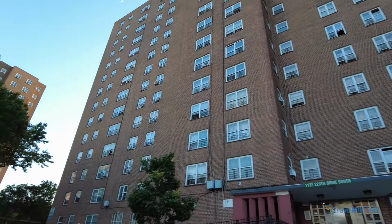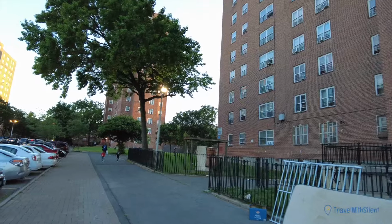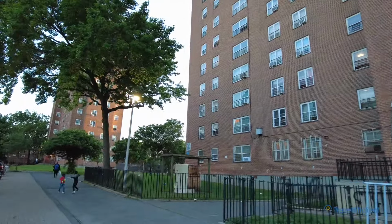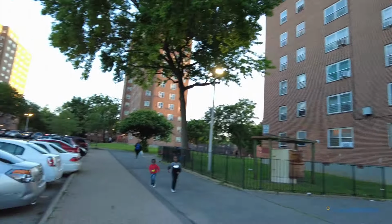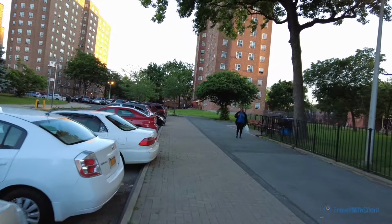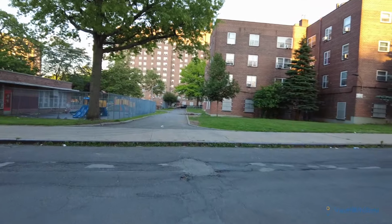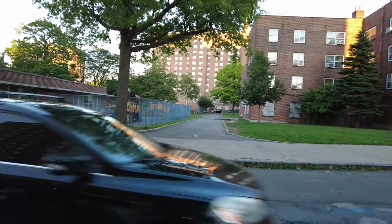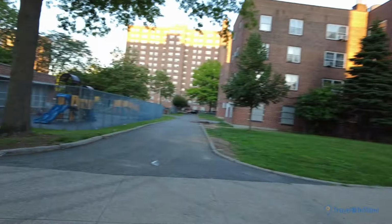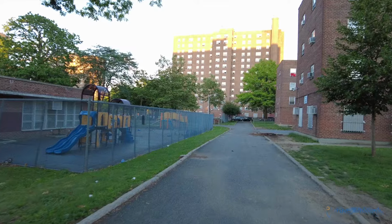They don't look that tall, but when you're growing up and you're in one of these tall housing buildings, and like I said, it's only 14 stories, it's like a whole new world to you. So I would cut through here to get to my grandmother's, but as a car you would have to go all the way around. This park was here because it's part of the school.